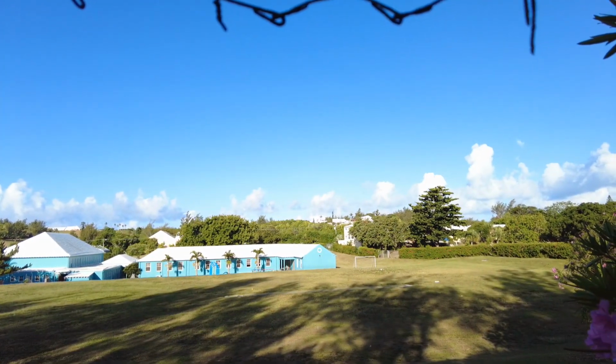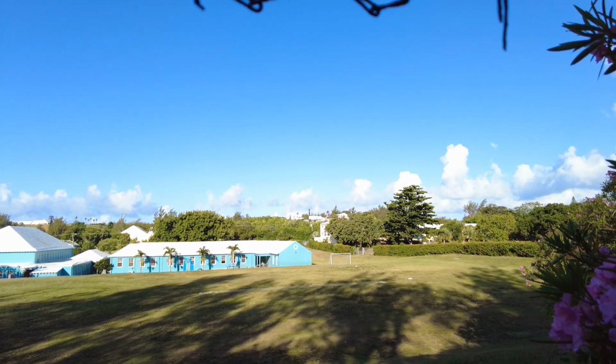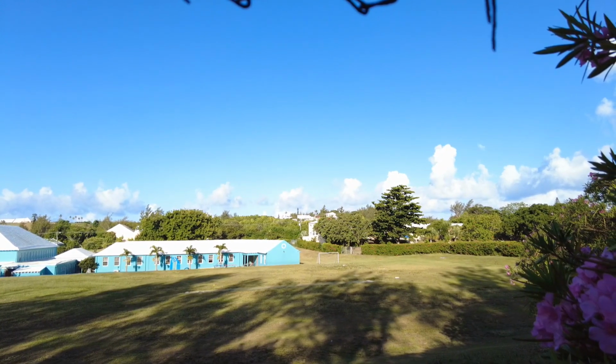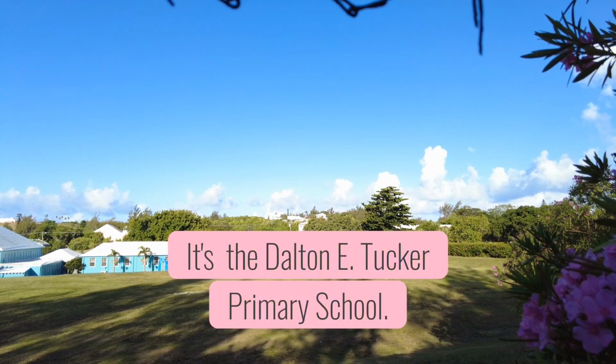This is the back view of a local primary school. It used to be called the Southampton Glebe School, but for the life of me right now, I cannot think of its current name. But anyway, Southampton Glebe School was its former name.